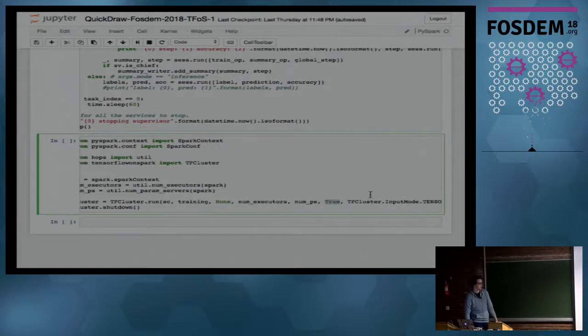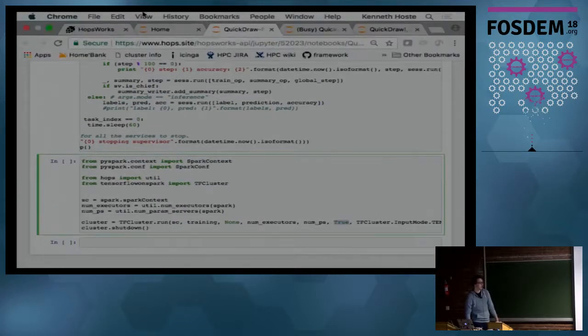Again, this is the number of executors. This is saying, okay, I want you to start TensorBoard for me. And this is the input mode. You will find more in the documentation.